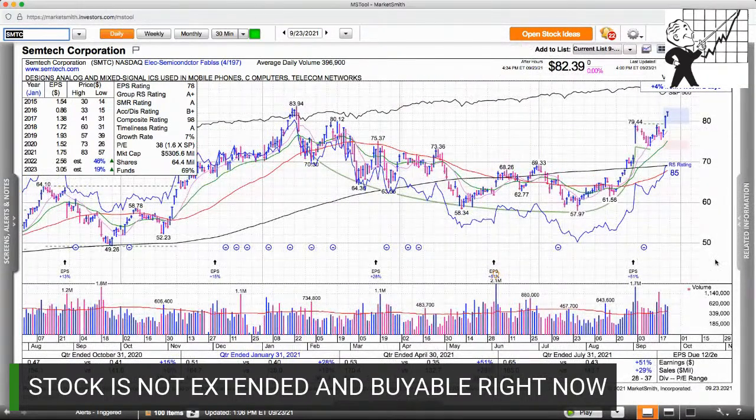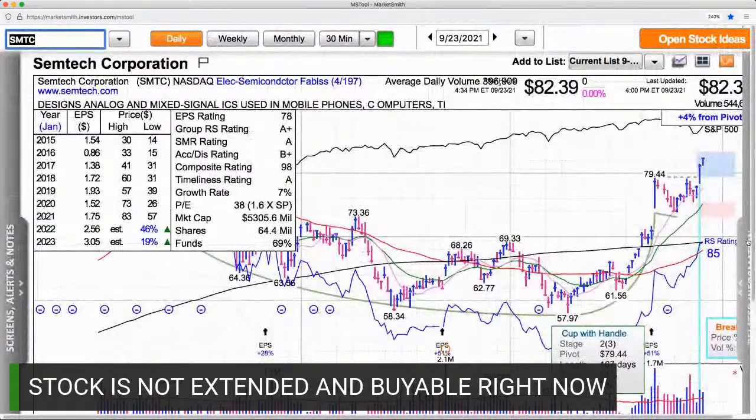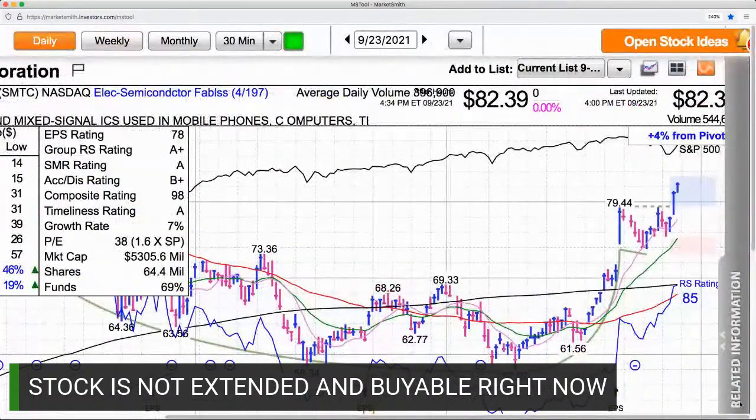And what I'm going to do is zoom in a little bit on the stock here so that you can kind of see this. So let's get that out of the way. Got to want to see the price. So let's zoom in. And what I'm talking about here, as you can see, this is a cup, and this is the handle here, and then 79.44 is the buy point, and it's moved past the buy point, and it's into this little blue shaded area. That's the buy zone.